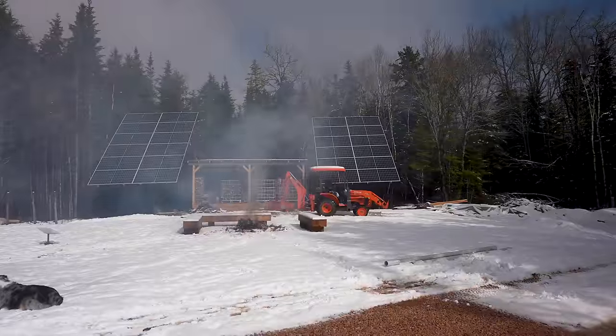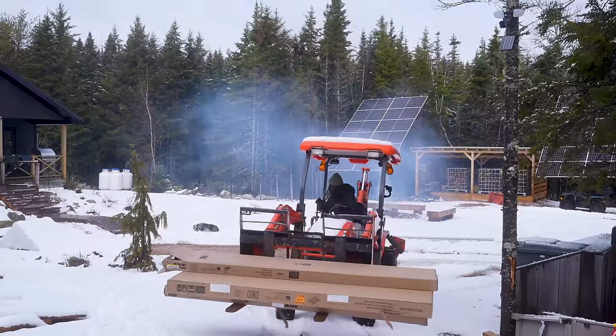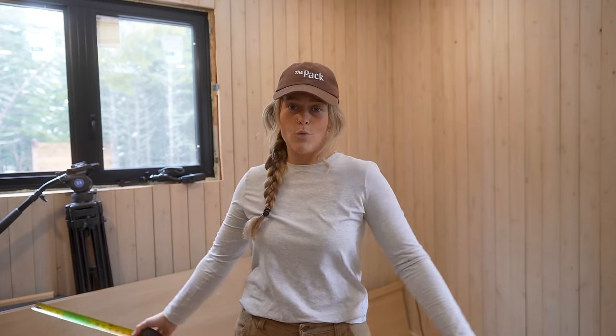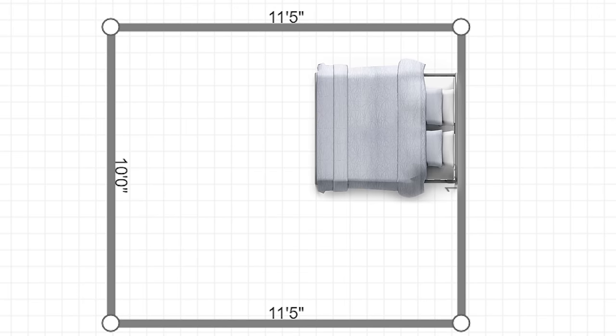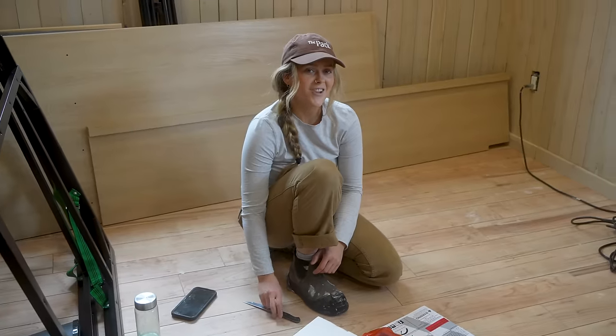Phase two of the multi-purpose room. Today, we start building the bed for the bedroom portion of it. And I just want to remind you all that this 11 and a half by 10 foot room will not only be a place to host our guests where they can sleep, it'll also be a workout room, a utility room, and a laundry room. This is gonna look unreal.